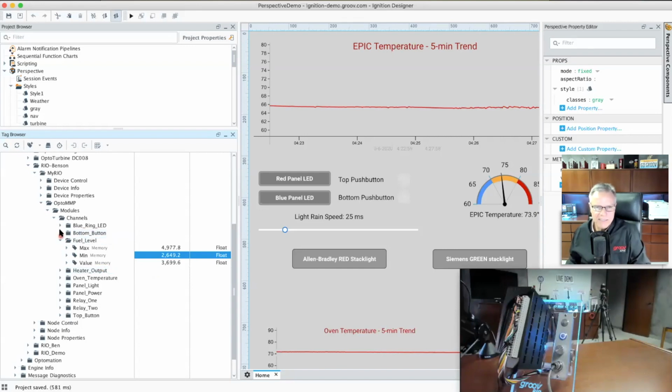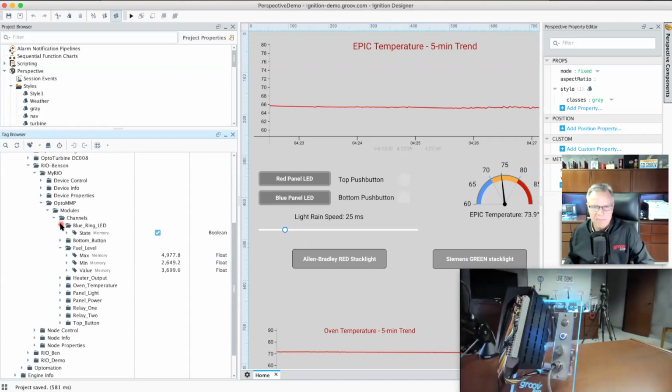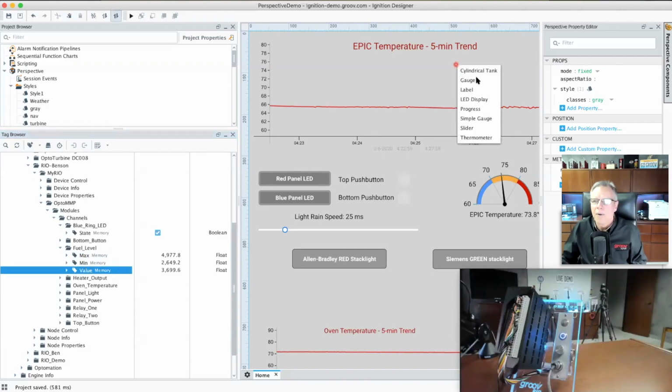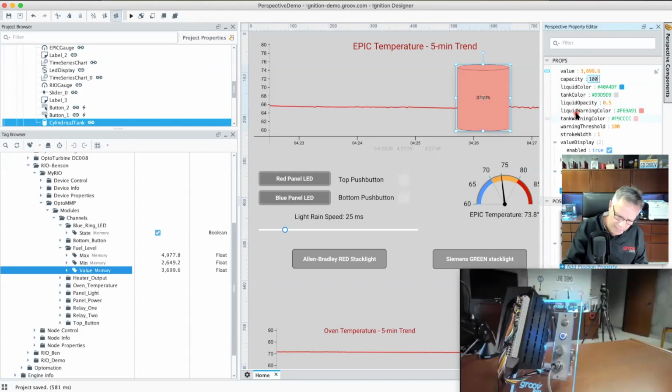So I've also got this blue ring LED. You saw it right there. I can change the state of that, but let's not do it from the tag browser. It's too much fun to do it otherwise. I have this screen up here from a Perspective screen I built for another project I'm working on, another demo. Let's go ahead and drop some of these values up there. So I'm going to take this guy, pop him in and say he's a cylindrical tank. Okay, there we go. And let's change his capacity to 5,000. And boom, just like that, I've got a tank.